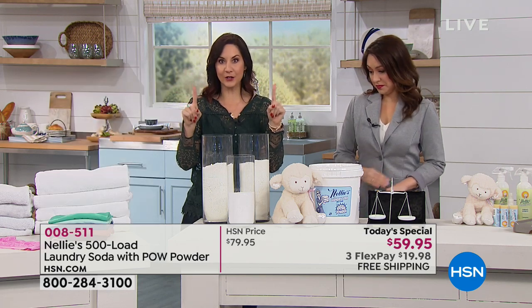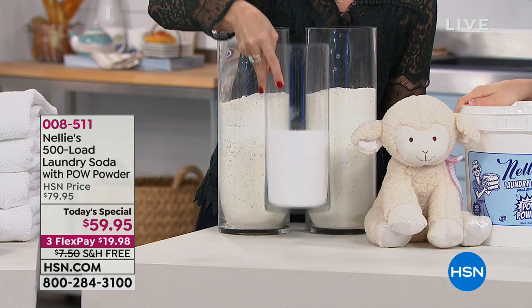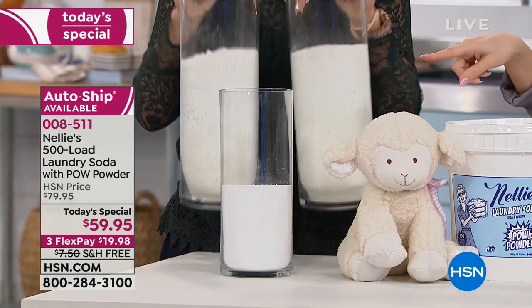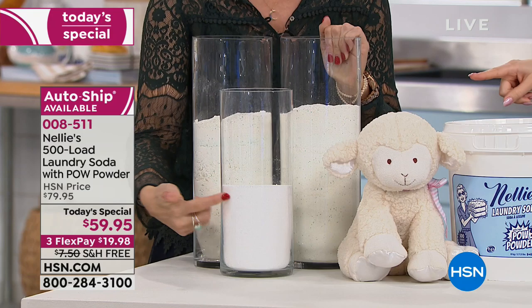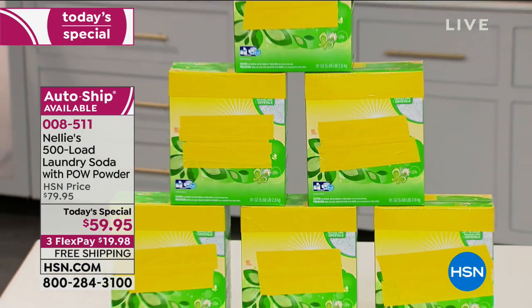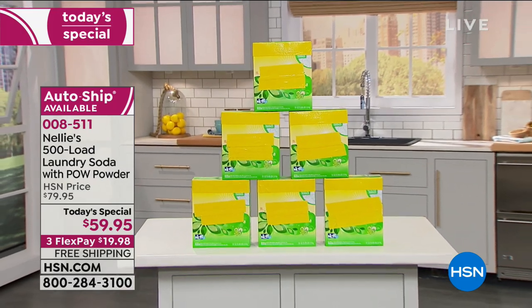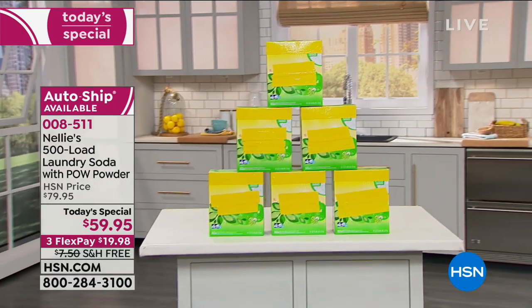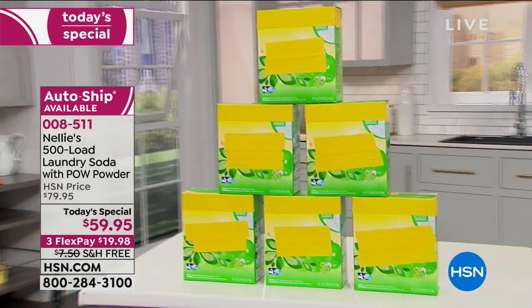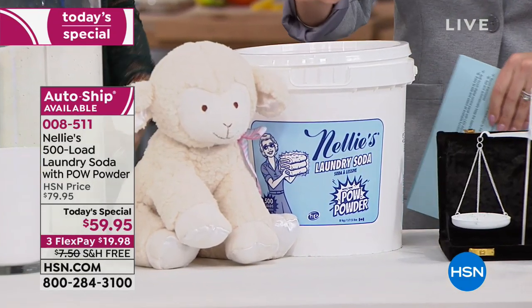Let's just take a look at 100 loads. Remember, you're getting 500 loads today. 500 loads, but this is 100 loads of Nellie's. This is 100 loads of both of these. Yes, you need both of these to make up 100 loads, and it's not even full, look at that. And it's smaller. It's crazy, 500 loads. Look at what you're going to have. If you wanted to get the one box of the leading detergent, you'd have to go out to the store, pick it up, bring it home, every single one of these boxes. And what is that going to do? That's going to leave a bigger footprint, not only in your laundry room, it leaves a bigger footprint on the environment. So this is not only better for your family, it's better for the environment as well.